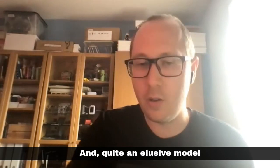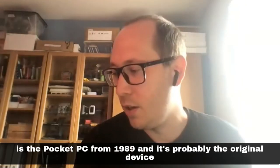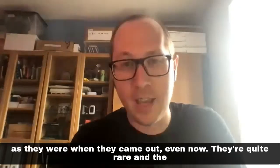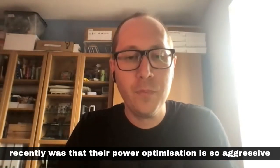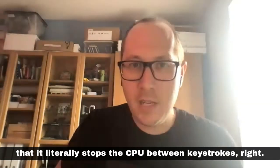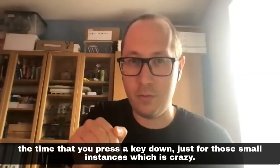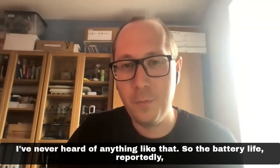And quite an elusive model is the Pocket PC from 1989, probably the original device in this kind of form factor. It's impossible for me to get hold of because they're about as expensive as they were when they came out, even now. They're quite rare. The fascinating thing about them, which I read recently, is that their power optimization is so aggressive that it literally stops the CPU between keystrokes. The only processing it ever does is during the time you press a key down, just for those small instances, which is crazy. I've never heard of anything like that. So the battery life reportedly lasted for months.